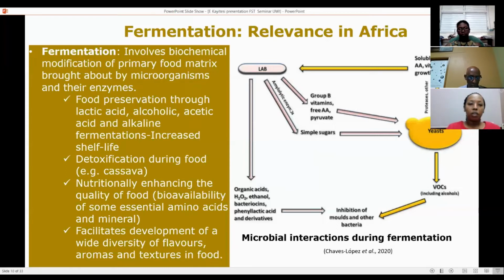When we talk about fermentation, we're looking at biochemical modification of the food matrix, where microorganisms use food constituents as substrates to produce new metabolites, new products. In lactic acid fermentation, the primary product is lactic acid, which reduces the pH level of the product and allows it to stay on the shelves relatively longer than the original product would have stayed on the shelves.